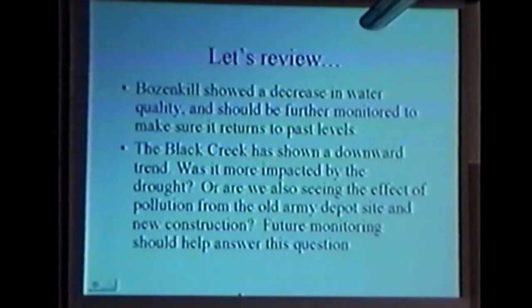And just to recap, as we said, the Bozenkill showed a decrease in the water quality, and we believe it should be further monitored to make sure it goes back up now that we seem to be getting more precipitation, and make sure it returns to past levels. The Black Creek has, though, shown a downward trend, and was it impacted by the drought? We're not quite sure. It could also be the effect of pollution from the old Army Depot site and perhaps some of the new construction. And we feel that future monitoring is very important to help us solve this question.